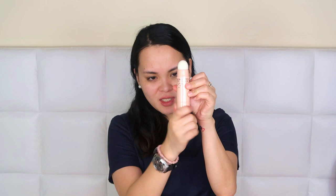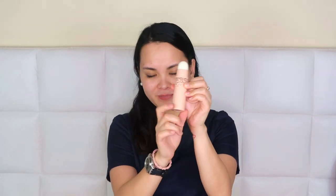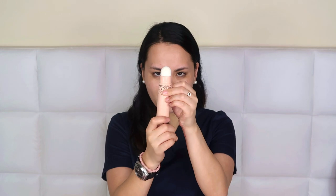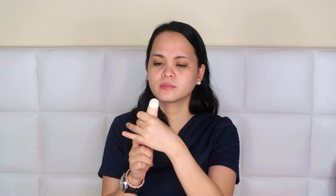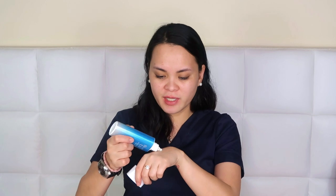So basically, just twist this bottom here, and then the product will be coming through to this doe foot applicator. It just takes time, sorry. This is basically the most twist ever, so it's taking a lot of time. Ayan na siya. Yeah. Okay, so feeling ko, dahil sobrang tagal kong nag-ikot nung foundation ng Happy Skin na to, nag-dry up na yung aking face.